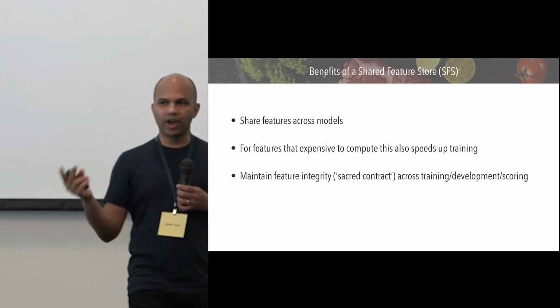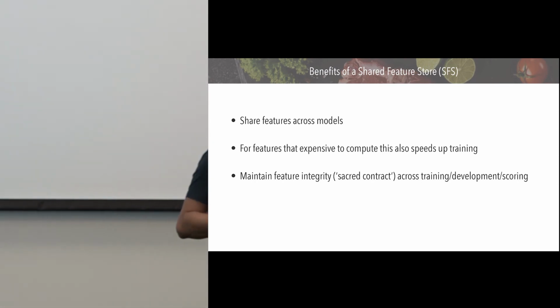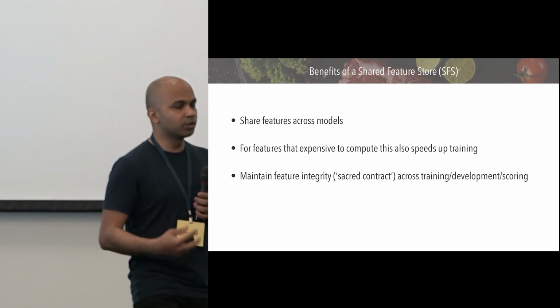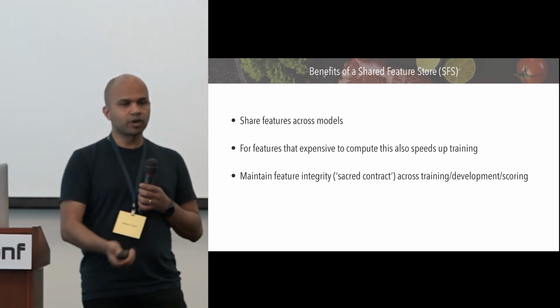If you're trying to do ad targeting, you're trying to match users and brands. If you're trying to do personalization, you're matching users and products. If you're doing related products, it's a pair of products. If you're trying to do spell correction, it's a pair of queries, right? So there are a lot of opportunities for sharing features across models.